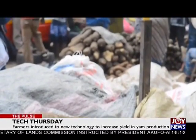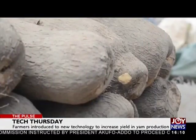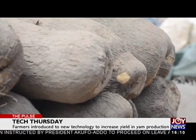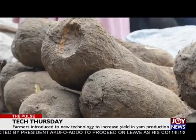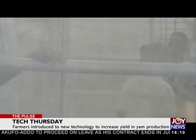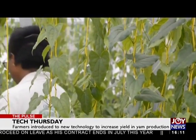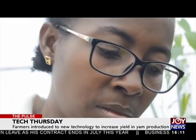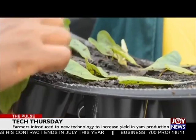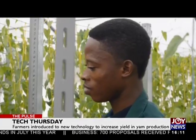Ghana's position as the largest exporter of yam in Africa is being challenged by Nigeria. Unfortunately, viruses and other pests are holding production levels down in both countries. At the Crops Research Institute, head of Biotechnology and Post-Harvest Systems, Dr. Marian Quain, is on a routine inspection at the aeroponics laboratory. She is joined by her assistant, David.